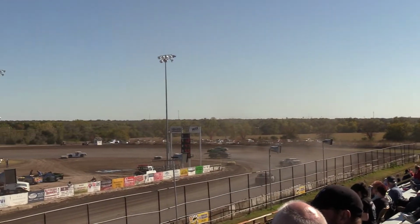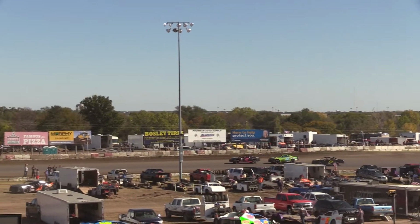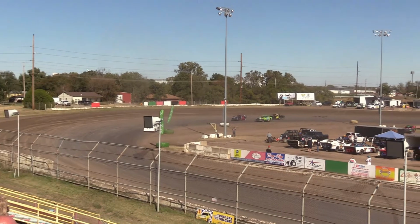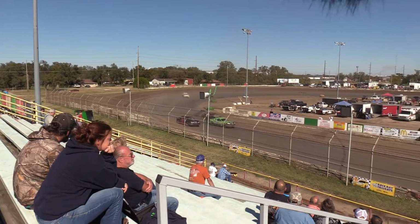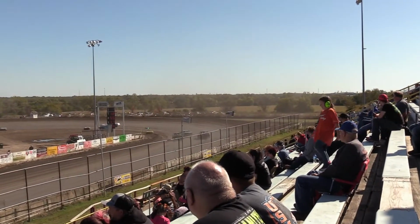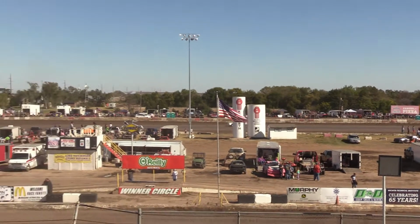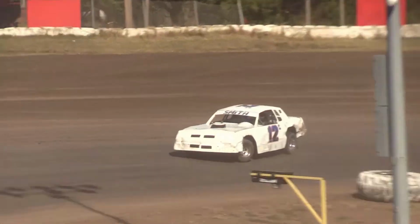Nicely done by Austin Ramey as we stay under green. Race for that number 2 spot. We'll keep an eye on that as the white flag comes out for Clint Smith. In the 69C. As they make their way down that turn 3. Off of turn 4, heat race number 2.